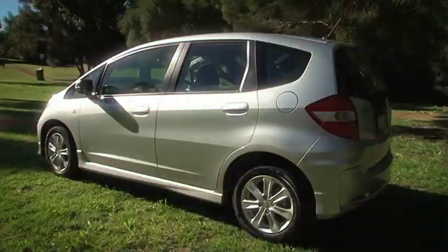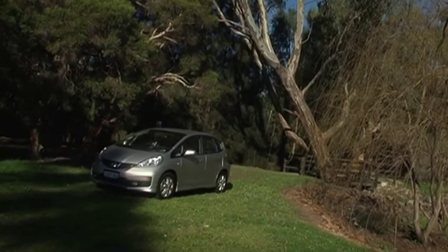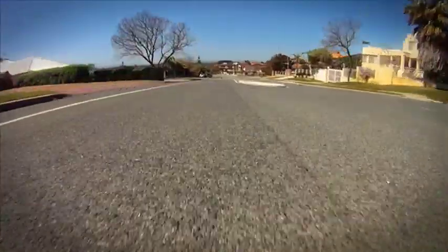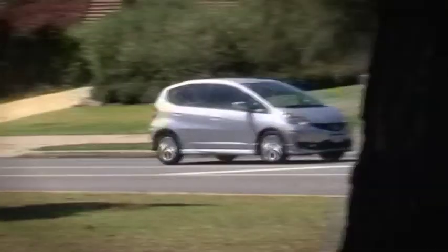Once upon a time, when you heard the words small car, you automatically thought less safety, no power, cramped interiors, and let's face it, boring designs. But times certainly have changed, with somewhat of a small car revolution occurring over the recent years, and even more so over recent months. With the rising cost of fuel, drivers are becoming more aware of their fuel consumption and car manufacturers are acting accordingly.